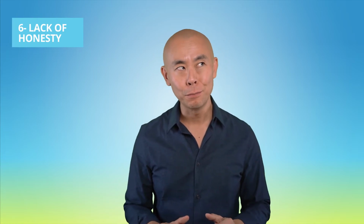Number 6 is lack of honesty. Some traders tend to rationalize their bad trades and misrecord them in their journal. It is crucial for you to be brutally honest when you're maintaining a trading journal, because self-deception can limit your progress and growth. And finally, number 7, ignoring the emotional aspect.